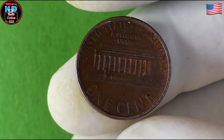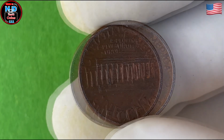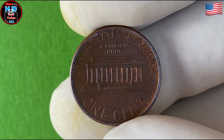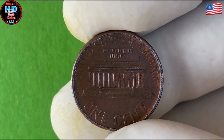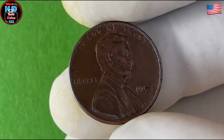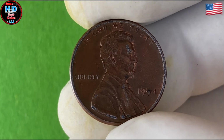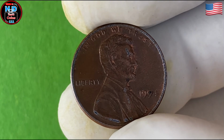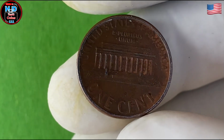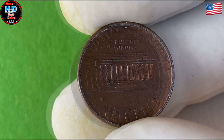One of the most notable features of the 1994 penny is its composition. The penny was made using a copper-plated zinc alloy, a material that was introduced in 1982 due to rising copper prices. The coin consists of a core made of 97.5% zinc, which is coated with a thin layer of copper. This change in composition marked a shift away from the previous copper alloy pennies, which contained 95% copper and 5% zinc. While the new alloy reduced production costs, it did not diminish the penny's aesthetic appeal. The familiar copper color of the penny was retained, giving the coin its distinctive appearance.